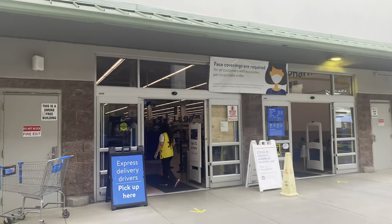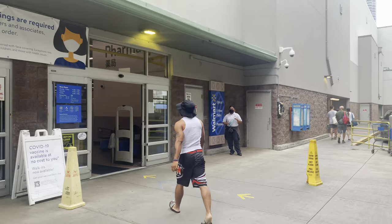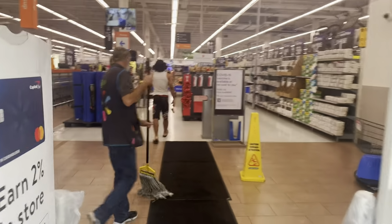We are in Hawaii. And this is the Hawaii Walmart. Let's see what kind of toys they have.